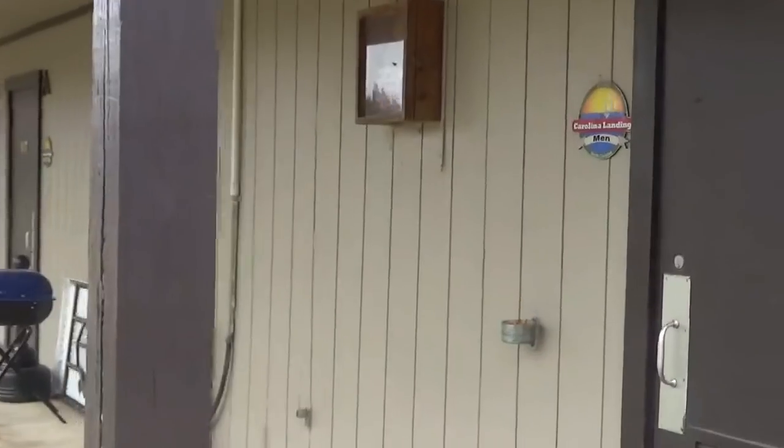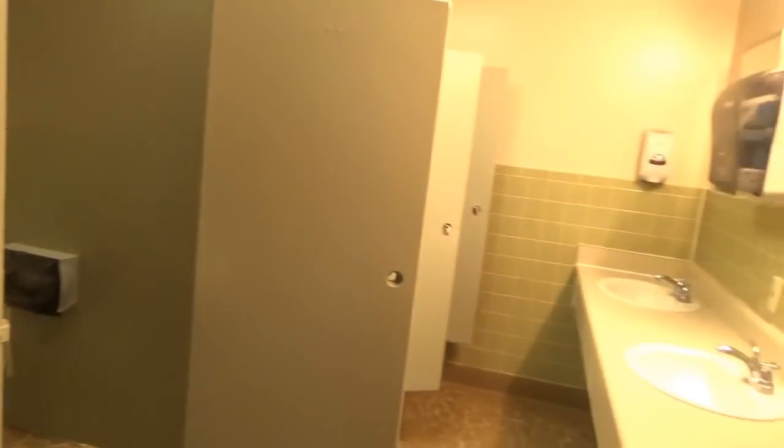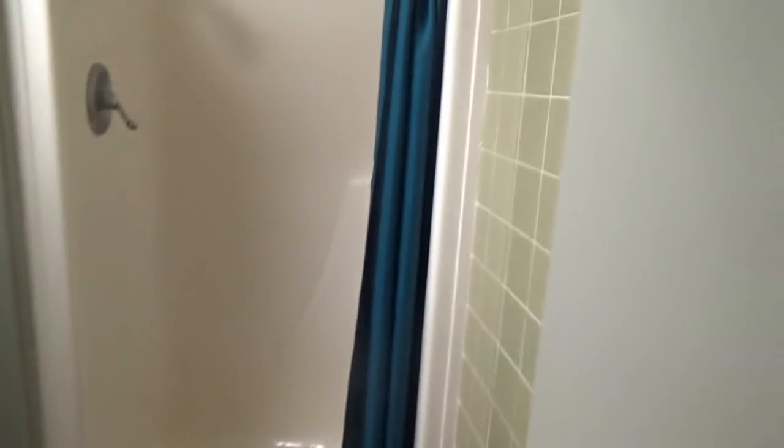And they have their men's restroom. Here's the women's. Let's see if there's anybody in there. Hard door closure, and then got a bench, shower with a curtain, hook, but you also have a privacy door.